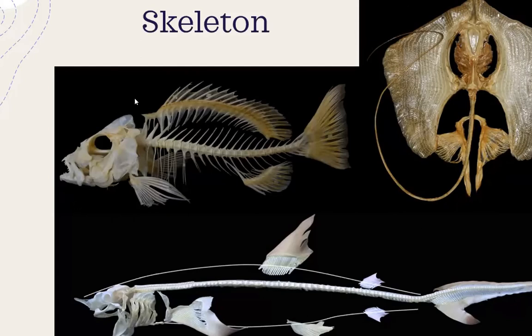Next, we are talking about the bony fish. We have two groups: firstly, the marine fish, and second, the freshwater fish. Freshwater and marine are not so difficult, but for the marine one, it is much clearer and easier to do the skeleton than the freshwater fish.